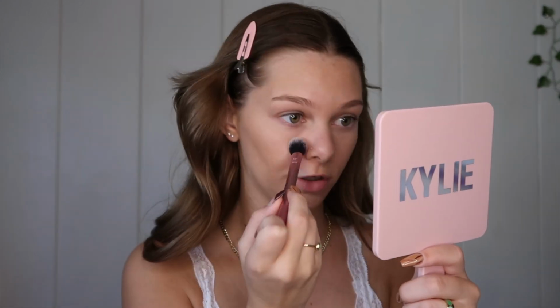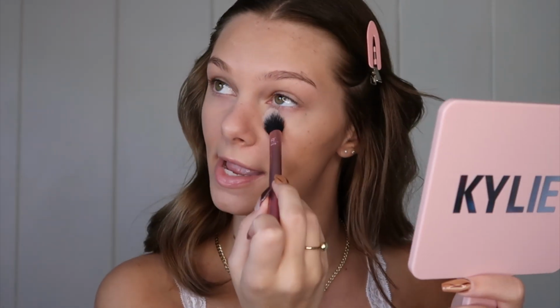Her powders weren't on her website. Sorry, but I am going to be trying a different powder that I have never tried. I don't know why I've never tried this powder. I'm surprised. It's the Laura Mercier powder. She just lightly sets under her eyes. This powder is very blurring.